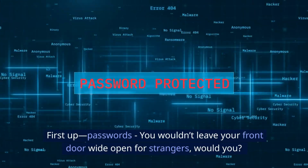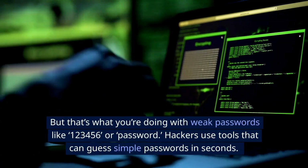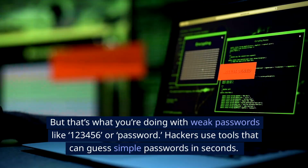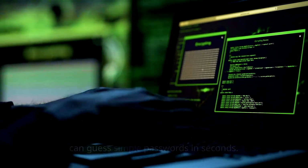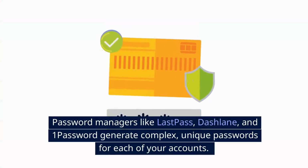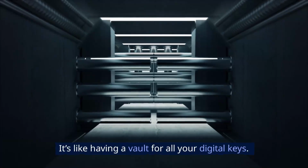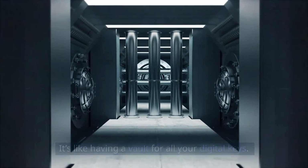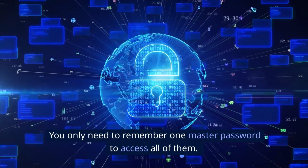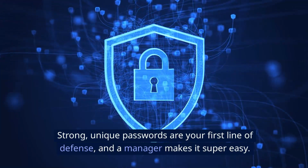First up, passwords. You wouldn't leave your front door wide open for strangers, would you? But that's what you're doing with weak passwords like 123456 or password. Hackers use tools that can guess simple passwords in seconds. That's where password managers come in. Password managers like LastPass, Dashlane, and 1Password generate complex, unique passwords for each of your accounts. It's like having a vault for all your digital keys. And the best part, you only need to remember one master password to access all of them. Strong, unique passwords are your first line of defense, and a manager makes it super easy.